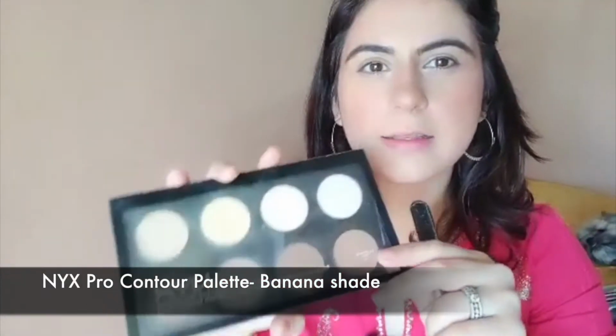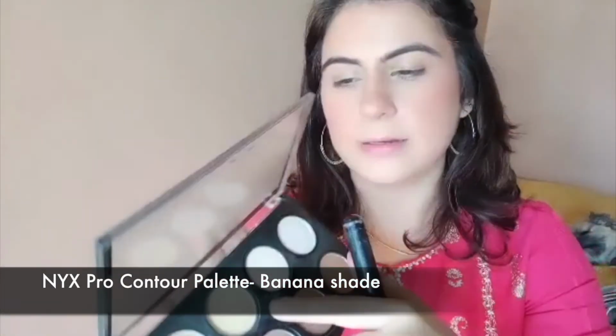Then I'm going to take the NYX Pro contour palette, and I'm going to use this banana powder, and I'm just going to take a bit of it and put it in the middle of the contour that I've done, as well as at the sides.